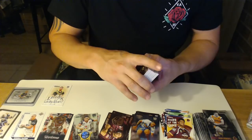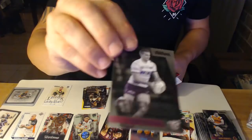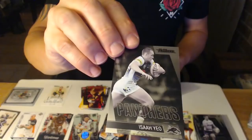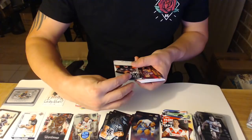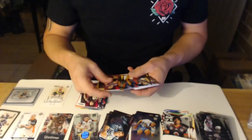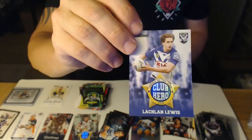Right. Second box. Reece Robson. Tom Trbojevic. Tom Trbojevic again, Origin, Isaac Yeo. Gallen. Tavita Satae. Satae? That doesn't sound right. Adam Blair. McCullough. Lachlan Lewis, club hero. Philip Sami.